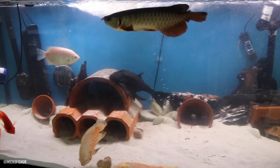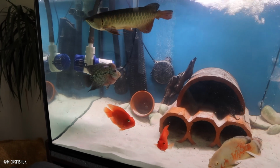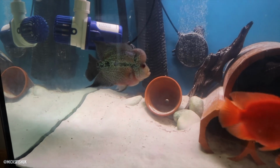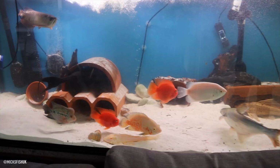Yeah, some cool bits in there, and you've got a little flower horn as well, haven't you? Yeah, I actually did the 5 Oscars for £100 from Sim's Tropical Fish. My missus likes the flower horn, so I asked would they chuck in a flower horn instead of a 5th Oscar. And they did. So I like that now. That's good of them, isn't it? Yeah, they helped me out.